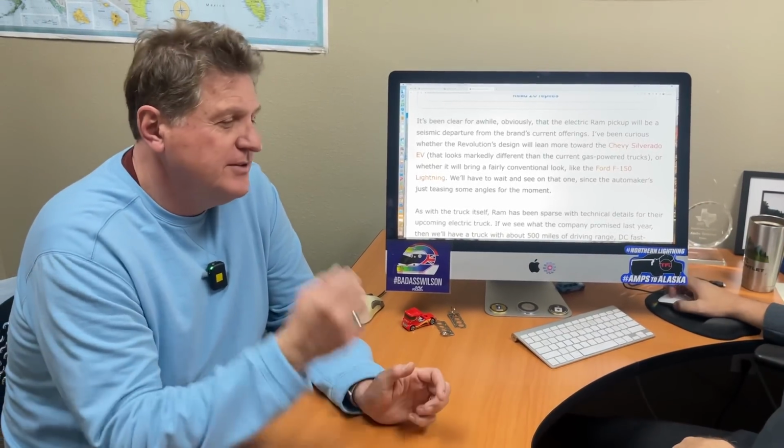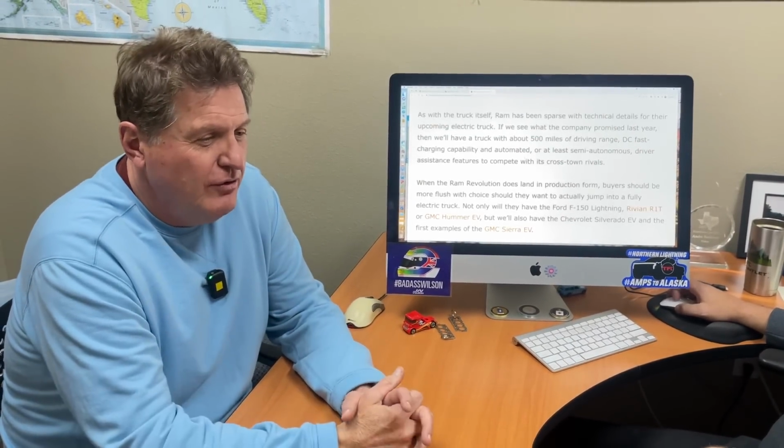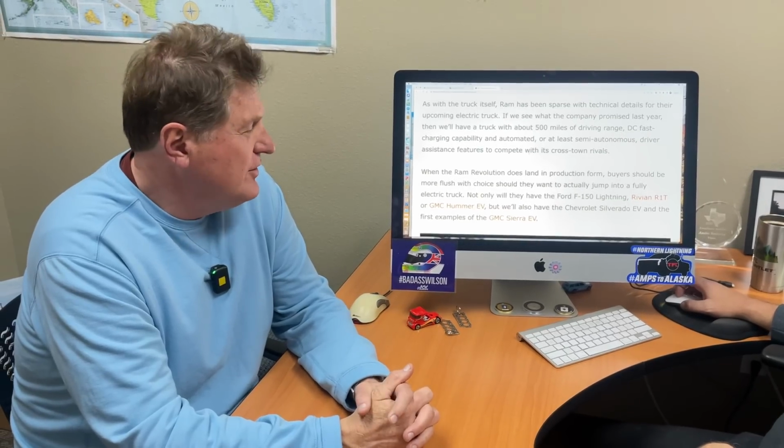But there might be a range extender. But there's a caveat, exactly. They mentioned something about the range extender, basically a small gasoline or diesel engine to extend the range, to charge the battery. Which is a perfect solution if you want to tow with an electric vehicle, because then you can actually tow over 150 miles, which is very hard to do with the current crop of electric vehicles.